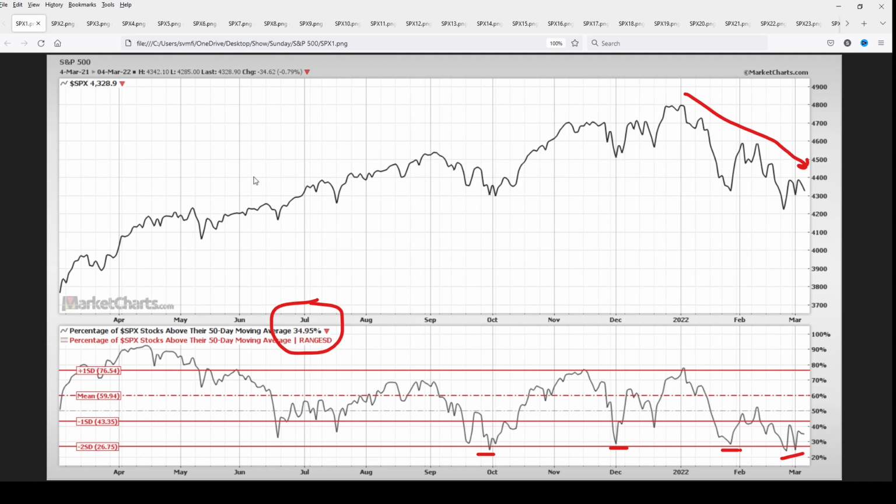Here we've got the breadth indicator on the percentage of S&P 500 stocks above their 50-day moving average, just now under 35%. And in the past, this has been a huge buying opportunity. You can see going back to October, December, late February. Every time it gets down here, there's a pop in equities, and what we should expect to see now is potentially a roll down and come back down into perhaps below this 30% and give another buying opportunity, at least in the short term. It may not be a long-term buying opportunity, but potentially a short-term buying opportunity.